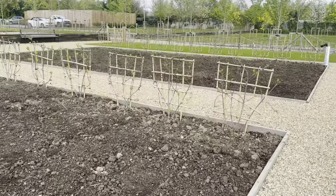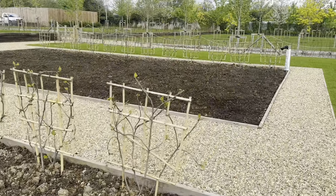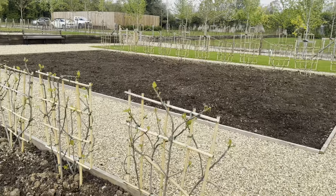In these 2 beds down here, and I haven't really shown you these in detail, we've actually got 22 fig trees.